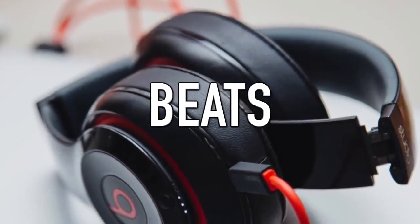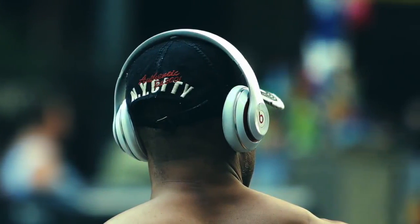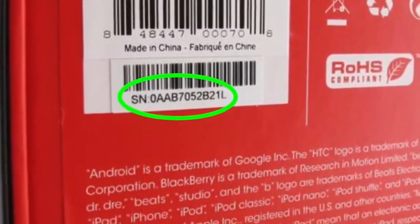Next up is Beats. Two things that are faked a lot are clothing items and technology. Well, Beats headphones are like a combination of fashion and tech, so they're a prime target for counterfeiters. The first thing to look at when deciding if a pair of Beats headphones are real or not is to check the serial number printed on the box.